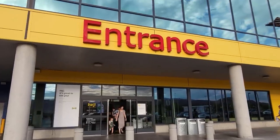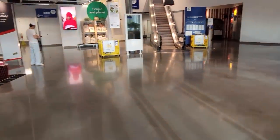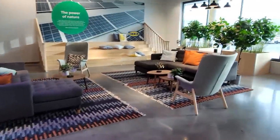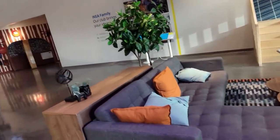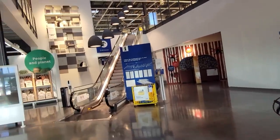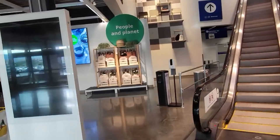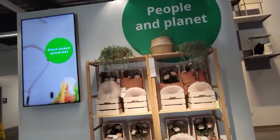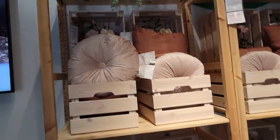Oh, here we go. Open. And this is what it's like. Just walking into some little rooms here. Go up those stairs in a minute. I just gotta see what's down here first. What little setups they have. What have they done here? Just put little pillows in front of boxes.